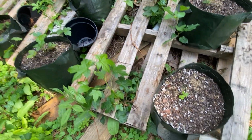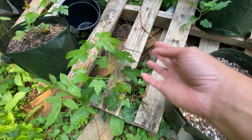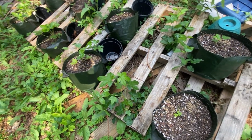Oh, yes. And last time I couldn't remember what this was called. I believe this is a muscadine. I don't know how it found its way here, but you know what? Volunteer fruit, come on over.